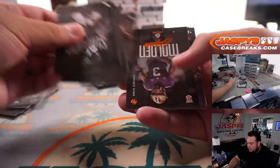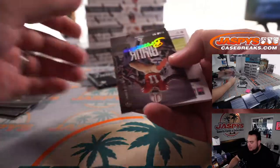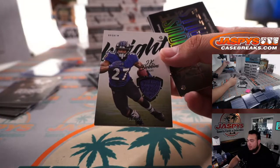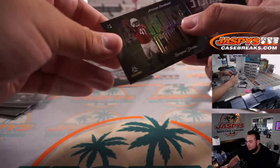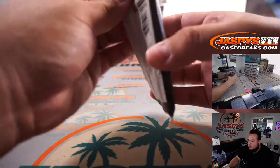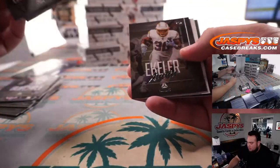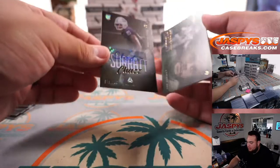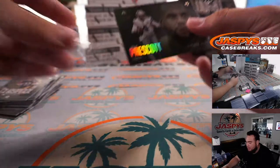J.K. Dobbins. We have an Elijah Mitchell to 50, Tennessee Titans. We got Brandon Aiyuk to 299. And J.K. Dobbins, that is your relic. We have House Calls, that looks pretty cool. Cardinals little insert right there. We have Chris Godwin to 99 and Chazz Surratt for the Minnesota Vikings to 199 or to 100. Sorry, there's the autograph. Little Dak Prescott lights out.